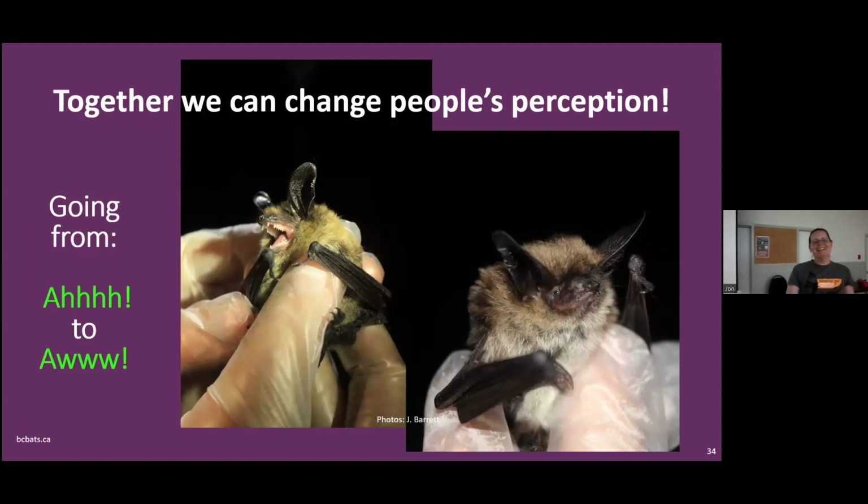So here I want to leave you with this message: together we can help change people's perception of bats. Here we have a Western long-eared myotis that we first caught in hand, and this is how many people first view bats, with those sharp teeth and that kind of scary look. That's a bat who's basically using echolocation and calling for help. Someone caught me, help me. They're asking for help rather than attacking me.